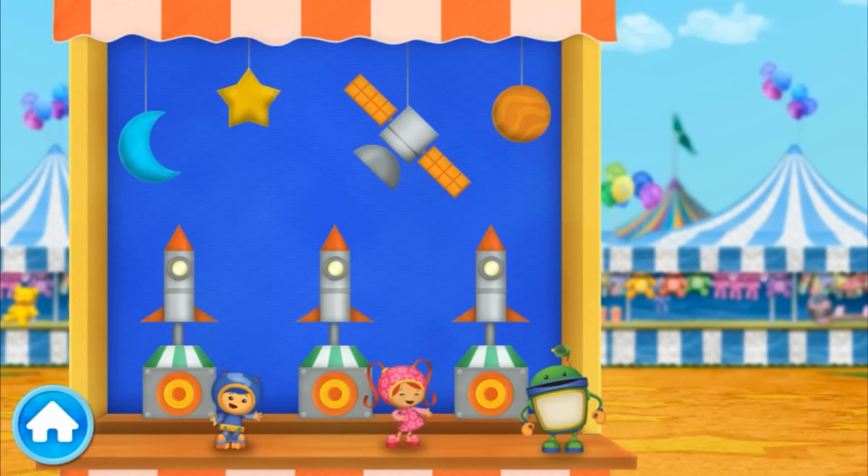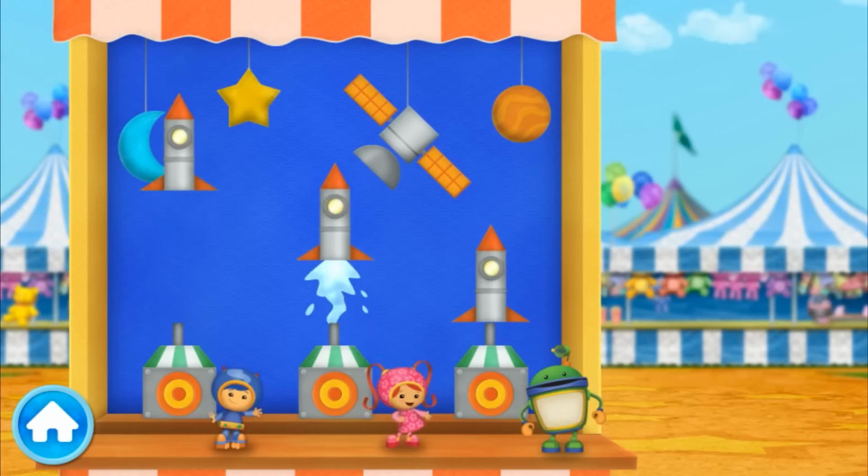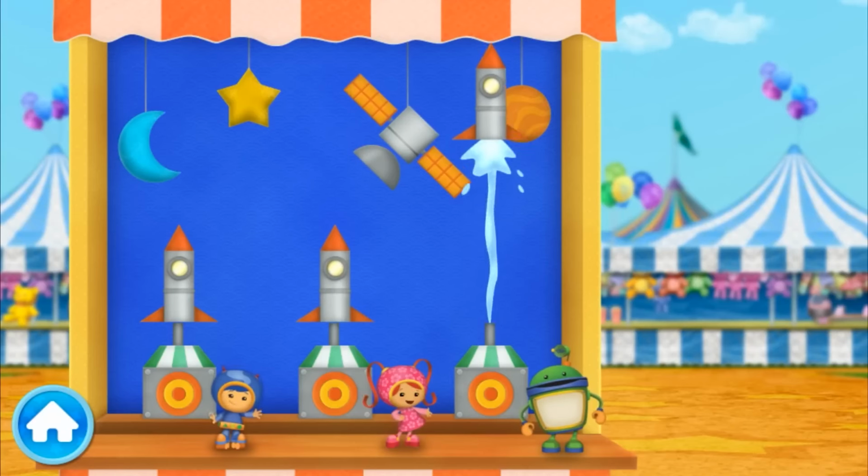Let's test out the rockets with Milli and Bot. To play, click the rockets. Blast off! Looks like the rockets work. Try to keep all three rockets up in the air. When you are finished playing, click the home button to see if there are other games to fix.